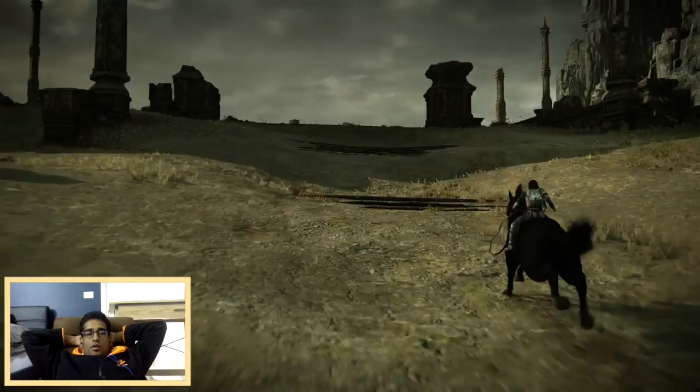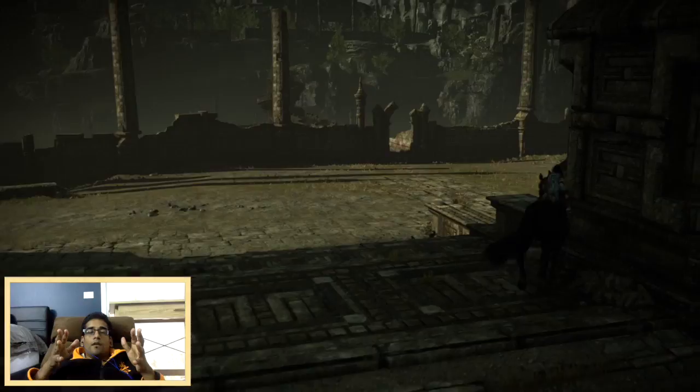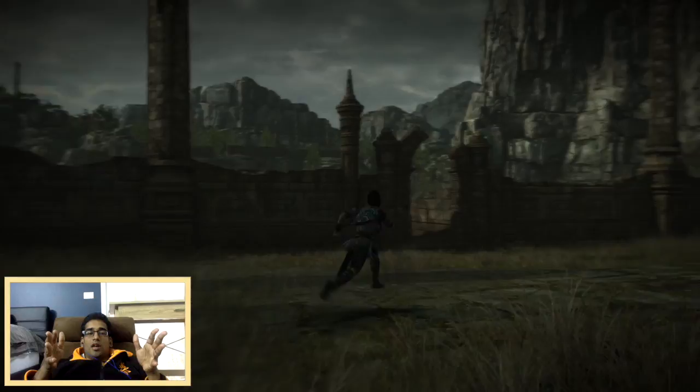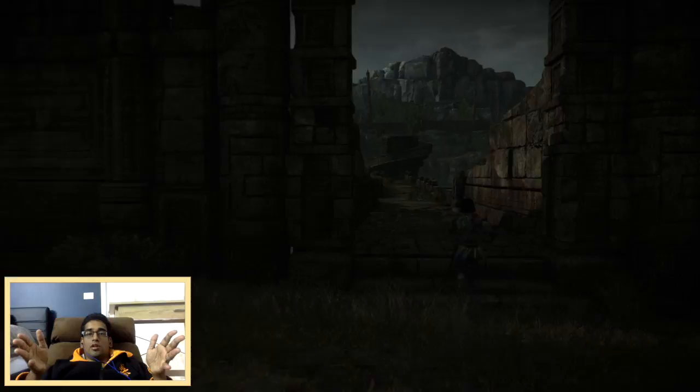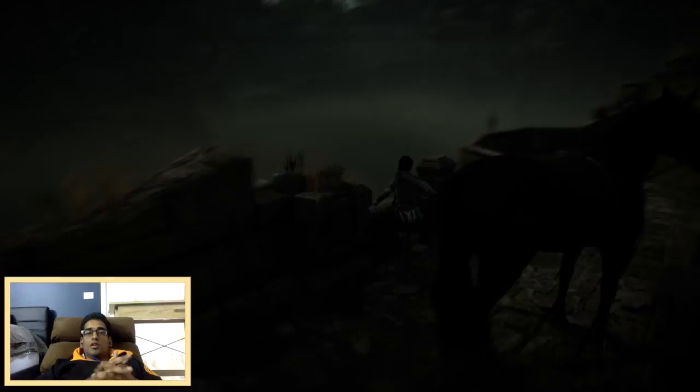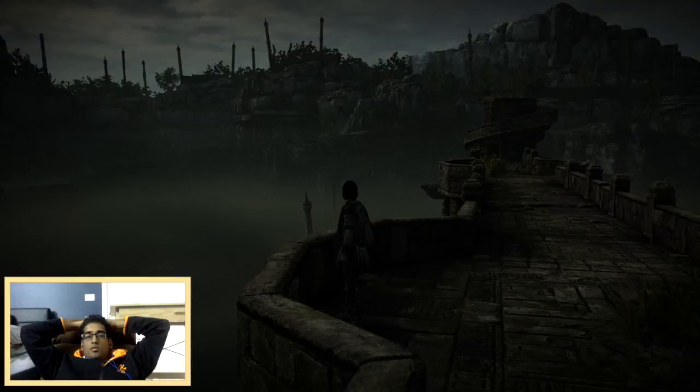The environment right now, it takes you to some sort of a ruined temple. You get a surprise while walking the bridge. As you can see right now, it's flooded, and where is the Colossus? That's what you're asking, right? Looking down, maybe he's up. It's another flying beast, you know.